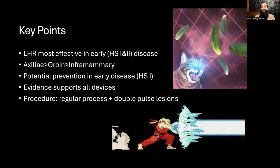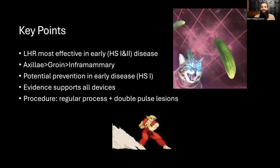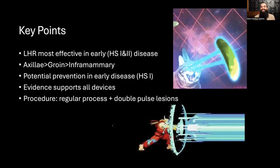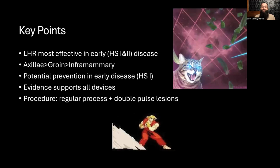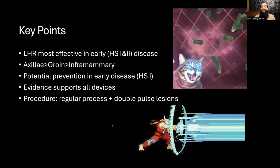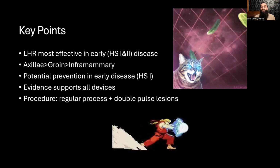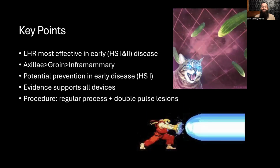It's most effective in early disease, early stage 1 and 2, less effective once scarring and tunneling starts to show up. Doesn't mean you can't try it, or if the patient has early stage 3 in one area, treat the other areas. More effective when there are more terminal hairs, so axilla and groin more than the inframammary. It does have the potential for prevention in early disease, which is really great. It sort of removes that nidus of disease, which is the hair follicle.